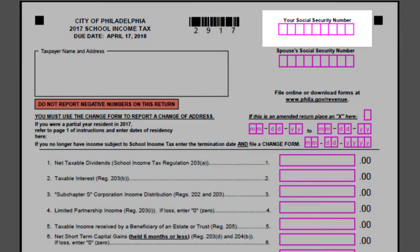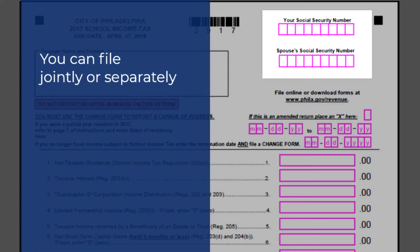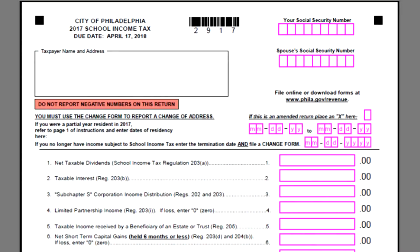If you want to file jointly, enter your spouse's Social Security number below your own. If you file separately on your federal returns, you can still file jointly for Philadelphia school income tax. Also, there is no obligation to file SIT jointly.